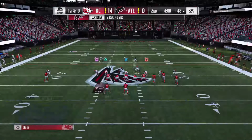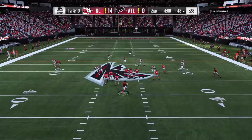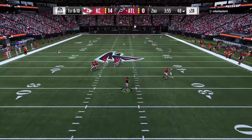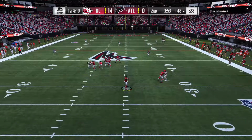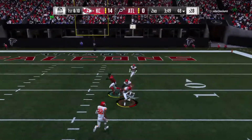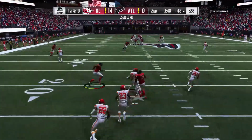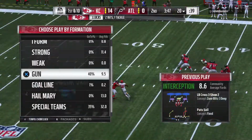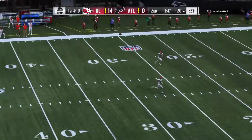Gun. There we go. On first down, Ryan. Now he's going to go up top over the middle. And for the 3rd time here in this half, it's intercepted. Picked off at the 13. And he is going to get this one back to the 20-yard line.